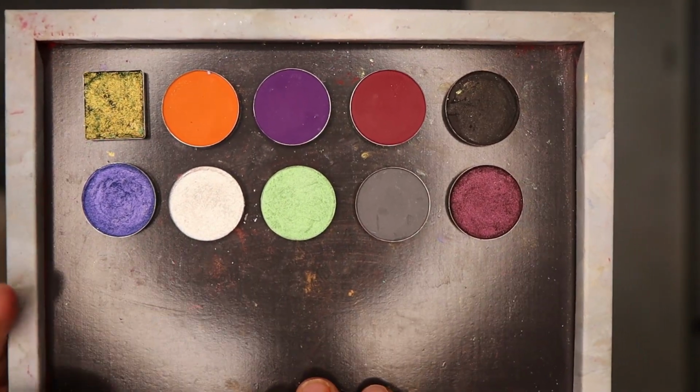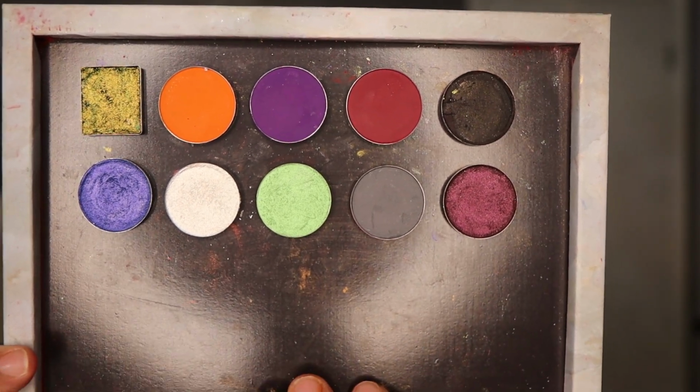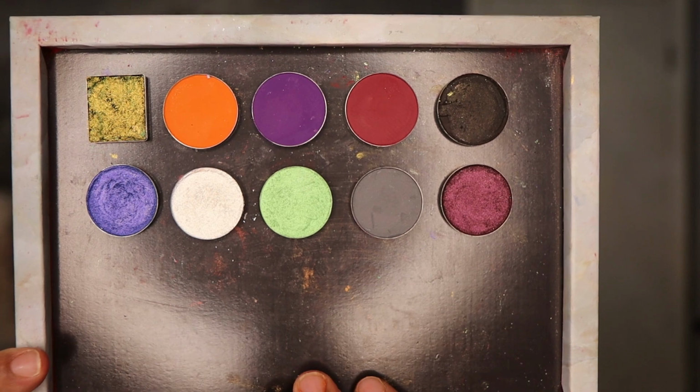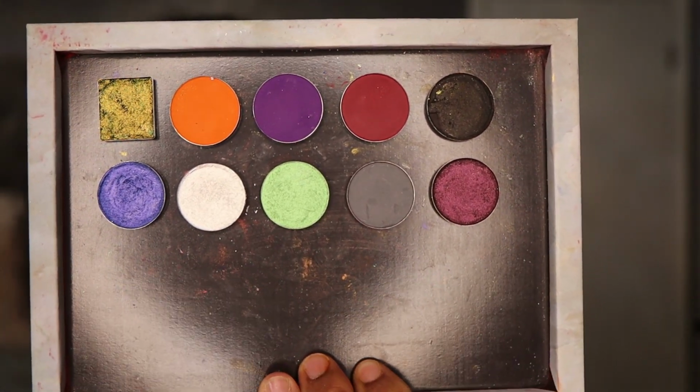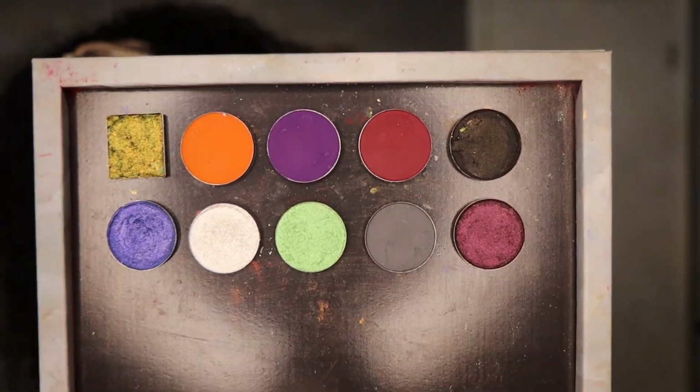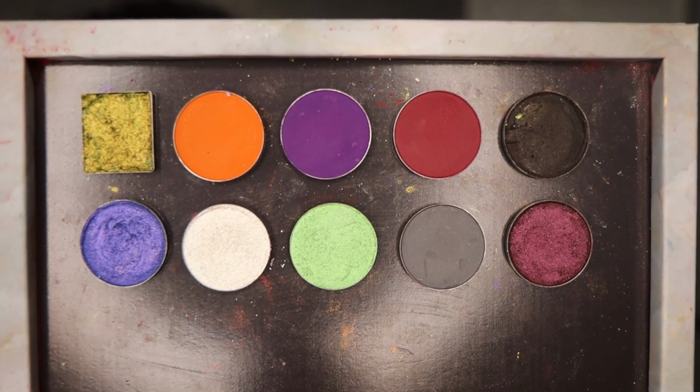I played around with this last night, and then I woke up this morning and I still felt like it wasn't exactly what I needed it to be. So I made a couple of last-minute changes. I do think I'm happy with this. I think this lighting is a little bright, but we are going to go into these shades in depth and the swatches right now. So the very first shade I chose, and I really built this palette around this shade.